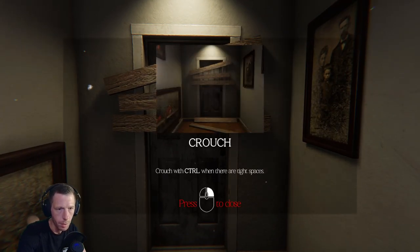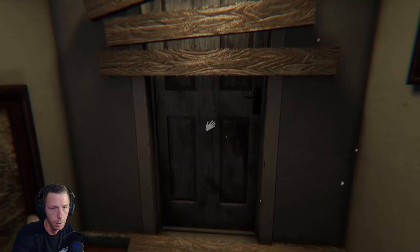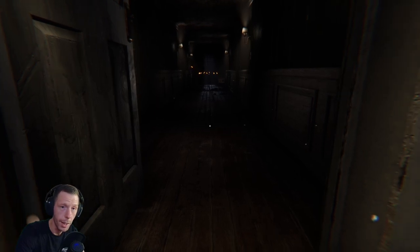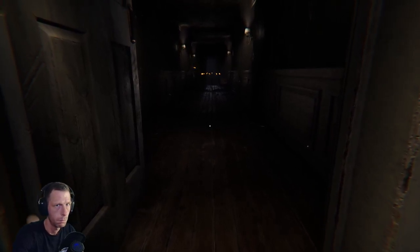We are barred in. Crouch with control when there are tight spaces. Okay. Then every time I am with my girlfriend, I have to press control. Sorry.